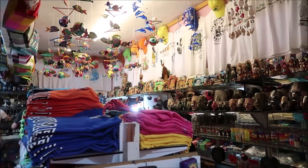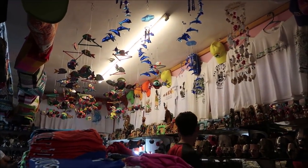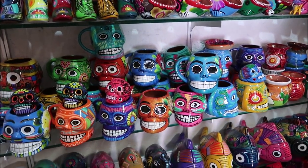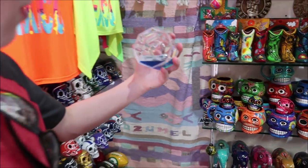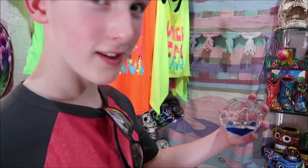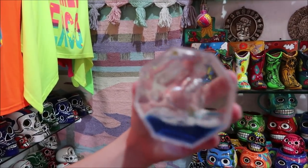Ooh, I like the wind chimes up there. Those are pretty. And I like these mugs. This is my favorite. They're cool. Look at this mug. This is my favorite. Can we get this, please? Oh, wow. It looks like it's real water.